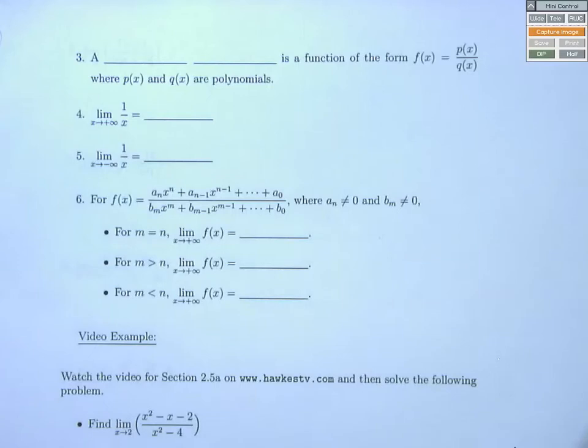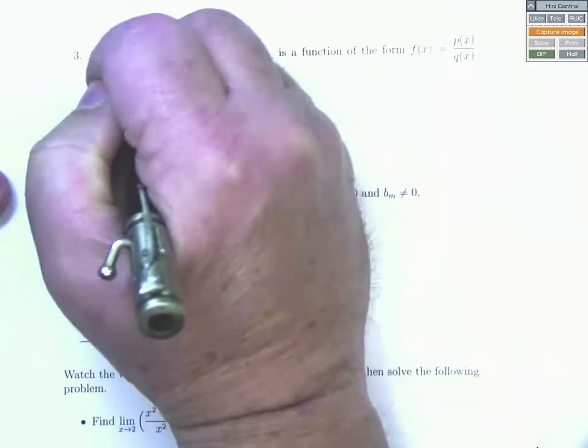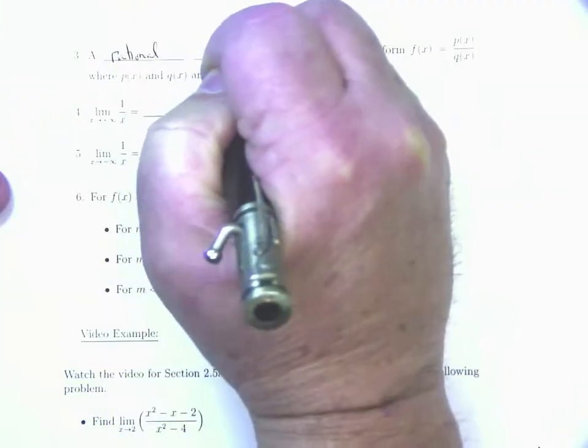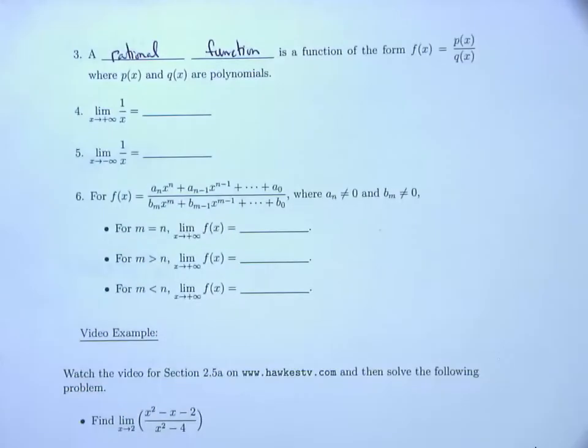It says this: a blank is a function of the form f of x equals p of x over q of x, where p of x and q of x are polynomials. Well, if you heard my words a few seconds ago, you know the name of a polynomial divided by a polynomial. That's called a rational function. Polynomial over polynomial, rational function. Some teachers call them fractional functions. Okay, fine, but the fancy and the correct terminology is called a rational function.